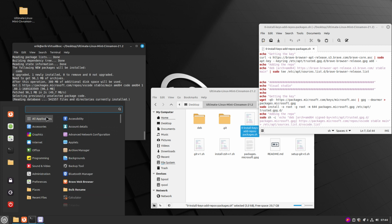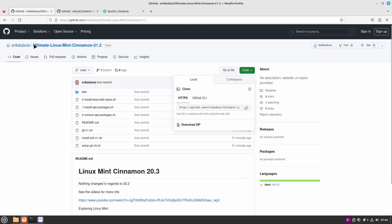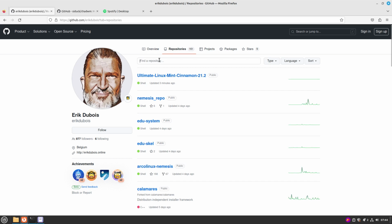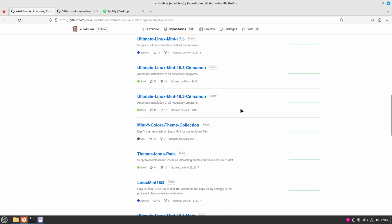Now go and have a look what the Linux Mint guys say about the release, what's new. What I'm always interested in is the scripts that I have. So on Eric Dubois there is the Ultimate Linux Mint Cinnamon 20.2, and if you go back, and by that I mean way back, if you just type Linux Mint or Mint maybe, you'll see I'm keeping track of all the releases.